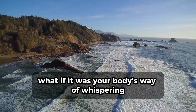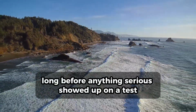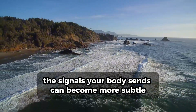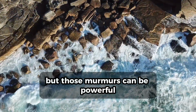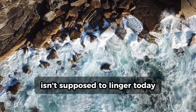What if it was your body's way of whispering a quiet warning long before anything serious showed up on a test or scan? After 60, the signals your body sends can become more subtle. They don't always shout. Sometimes they murmur. But those murmurs can be powerful, especially when they appear in places where itching isn't supposed to linger.